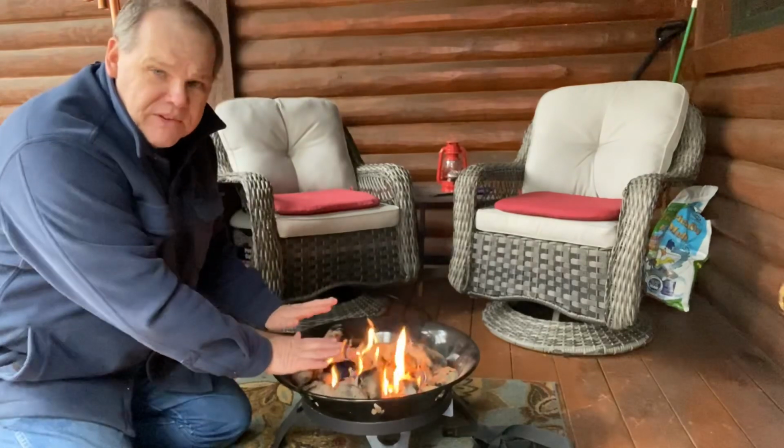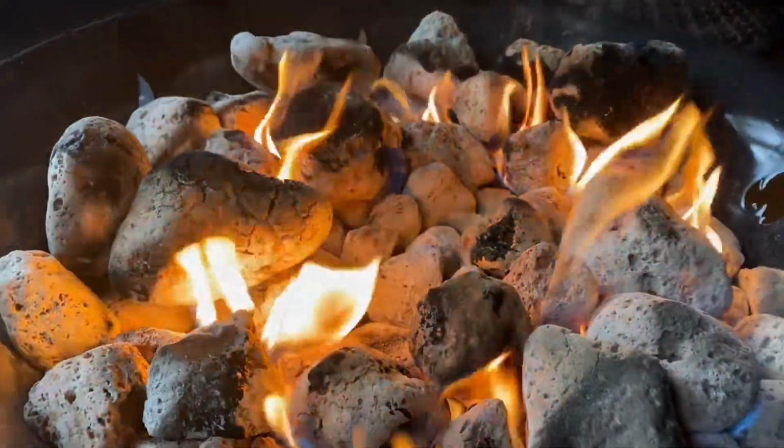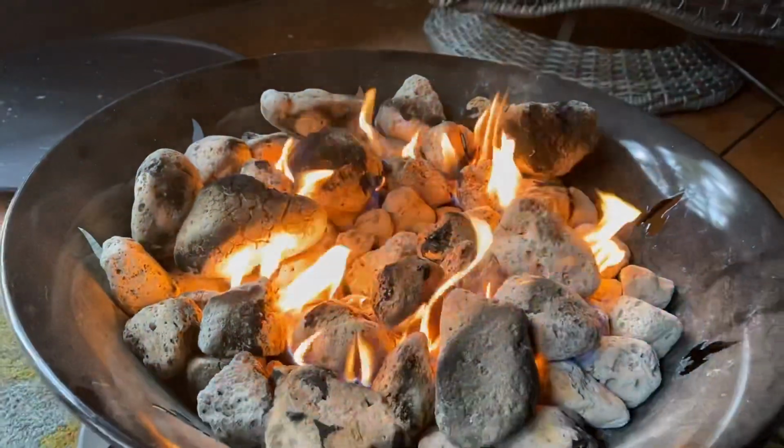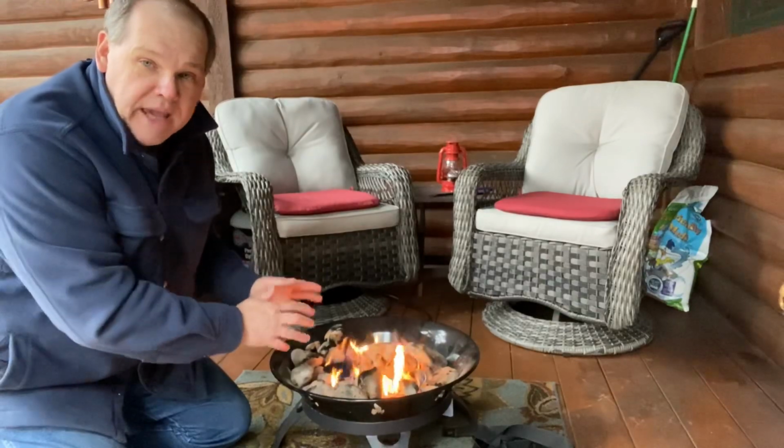I turn it down to the low setting. It's going to use less propane. It's going to give us that campfire effect, and it's still going to give us heat. So this is our third option for a campfire. So there are 3 alternatives to using wood for a campfire. What I like about all 3 of them is I can either use them on the road when we're camping, or I can use them right here at home.